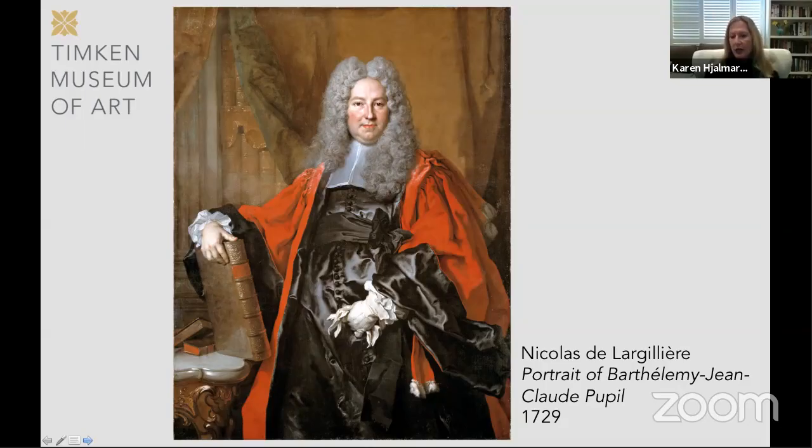And who are we capturing? Monsieur Pupol was a judge. And he was a well-born man who married into an upper class family. And I'm going to show you his beautiful wife, because we have something that's kind of rare in art history, in museums: companion portraits. Because often when you have a portrait, we only have one or the other. And so we're very blessed to have the man and wife.